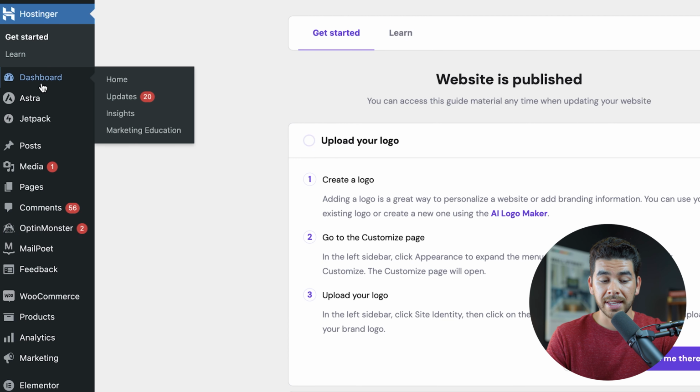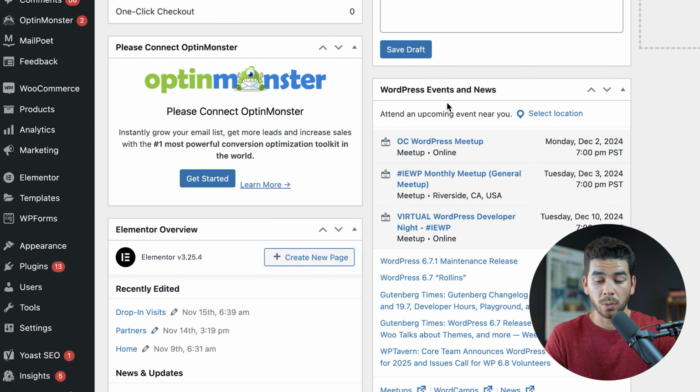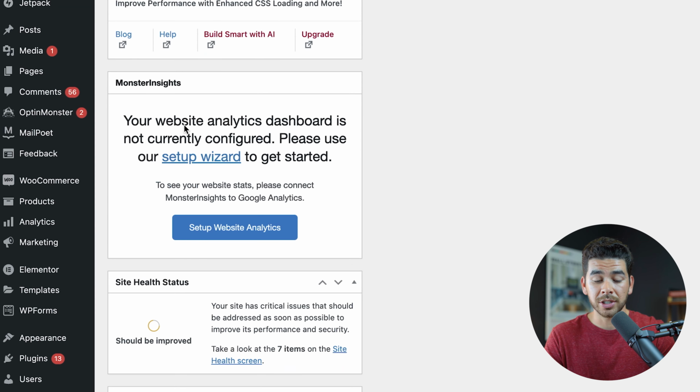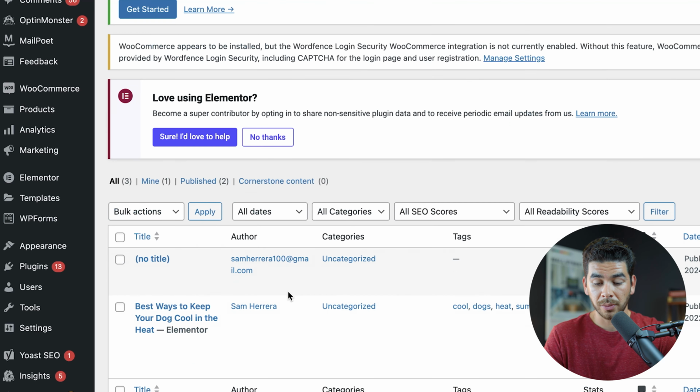So the first thing you see is the dashboard here. We can go home and look at the dashboard. On this dashboard, it's going to tell us updates that we need for our plugins. It's going to give us some WordPress events and news and some other information on some of the things for our site. On the left-hand side, you could see here that if we go down to posts, this will show you all of the posts that we have for our site.